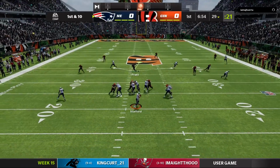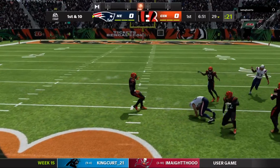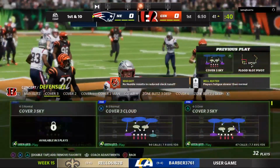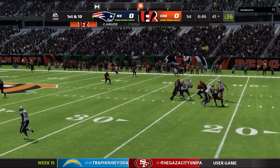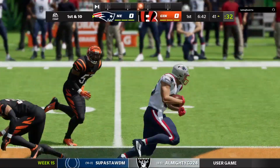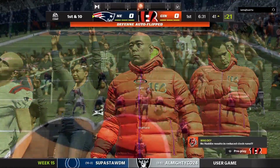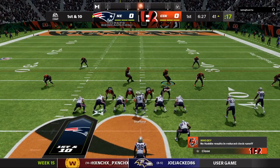Stafford on first down. Hunter Henry brings it in. And he'll have it past midfield almost to the 40 before being taken down. He got 29 yards that time. So they'll come up in Bengals territory now with a 1st and 10 at the 41.